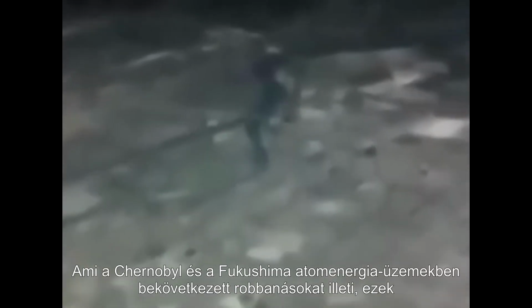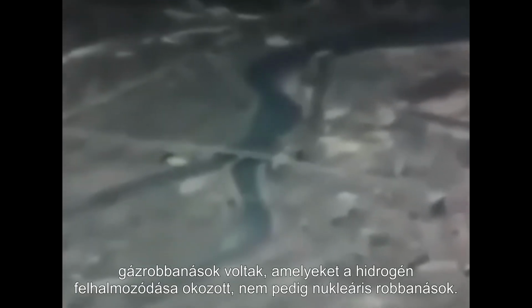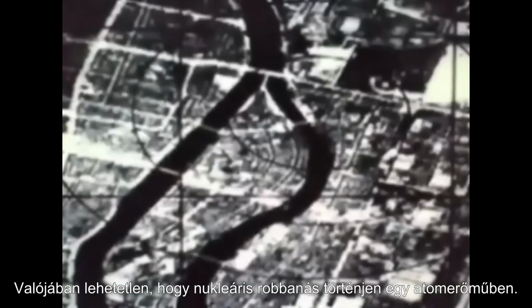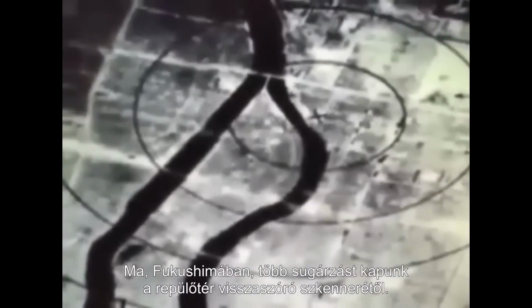As for the explosions which occurred at nuclear power plants like Chernobyl and Fukushima, these were gas explosions caused by the buildup of hydrogen, and not nuclear explosions. In fact, it is impossible for a nuclear explosion to occur at a nuclear power plant. Only gas explosions. Today, in Fukushima, you get more radiation from the backscatter scanners at the airport security gates than you do from their so-called nuclear disaster.